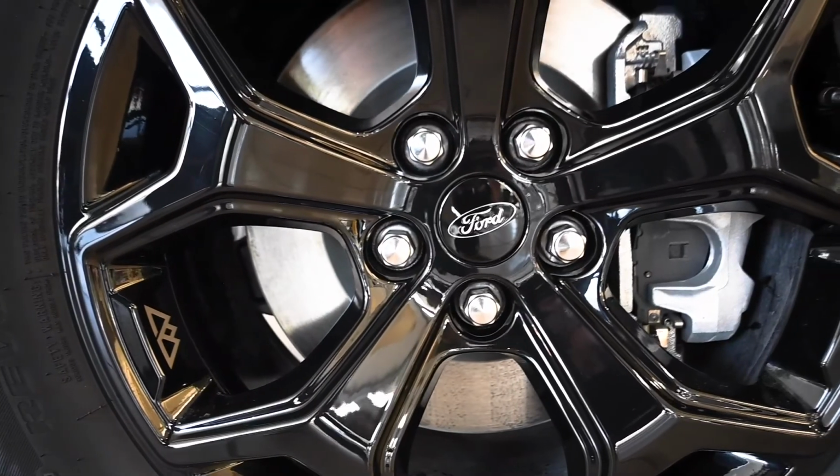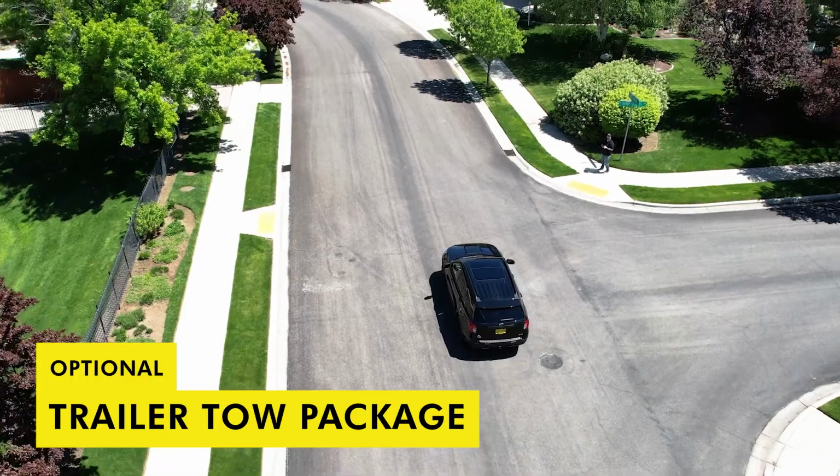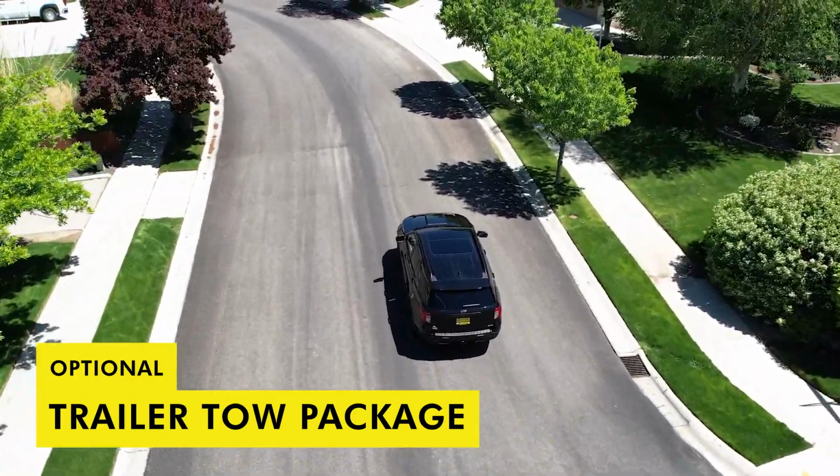If you'll be towing regularly, make sure to equip your Ford Explorer with the optional trailer tow package for a total of 5,300 pounds of towing capacity.